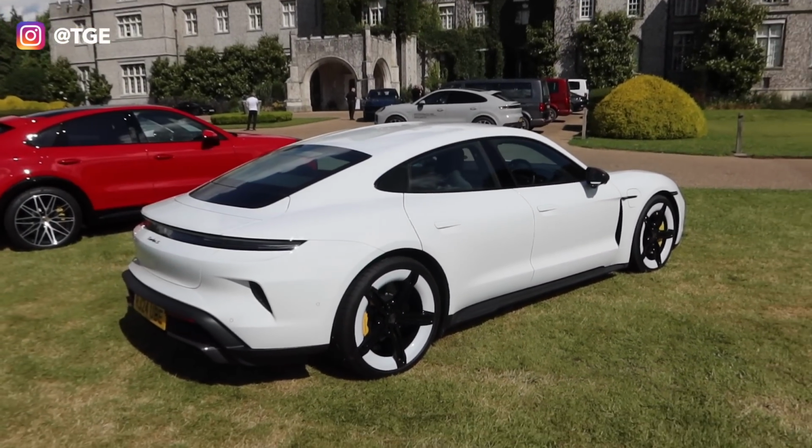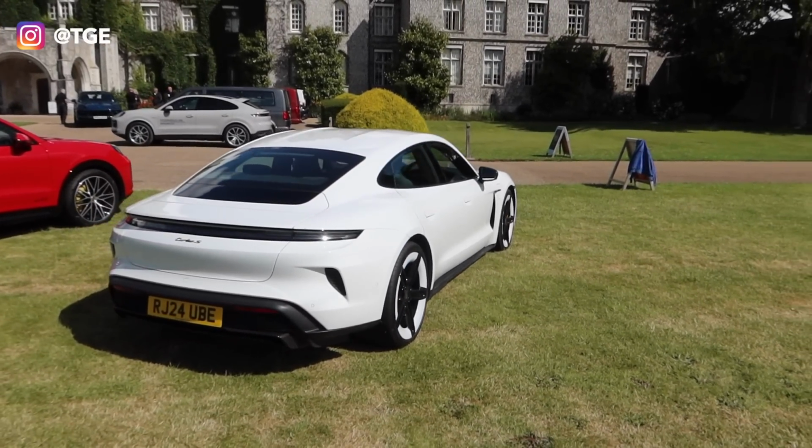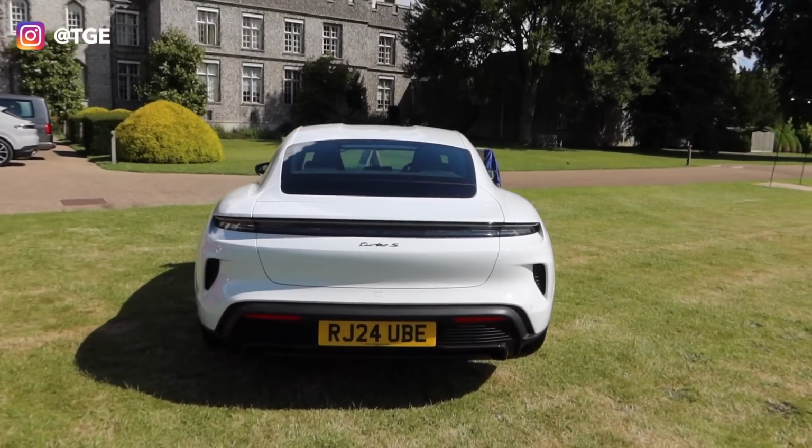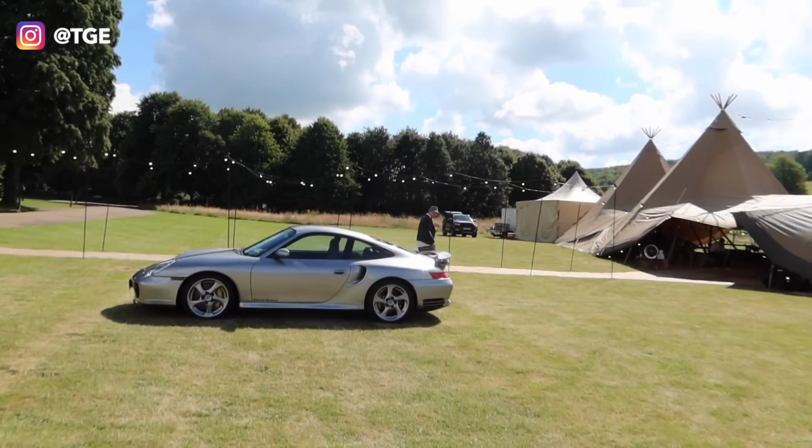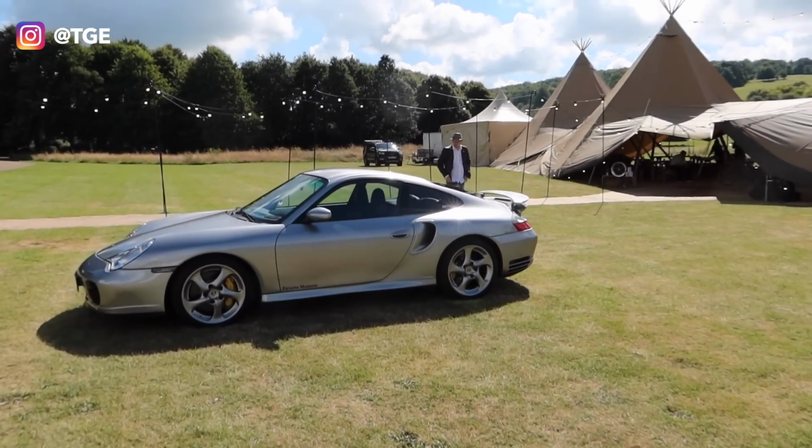And I think in this Mission E spec, this is the spec to have. Slight tweaks to the design. That does look good, really good. Anyway, all the cars have been pinched since I've been waffling.